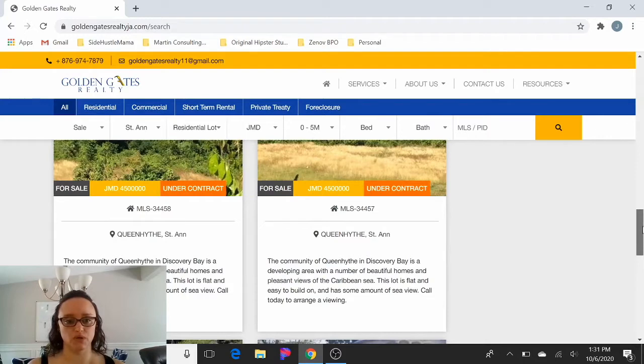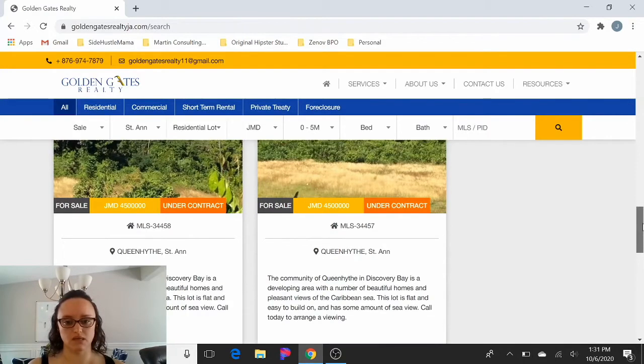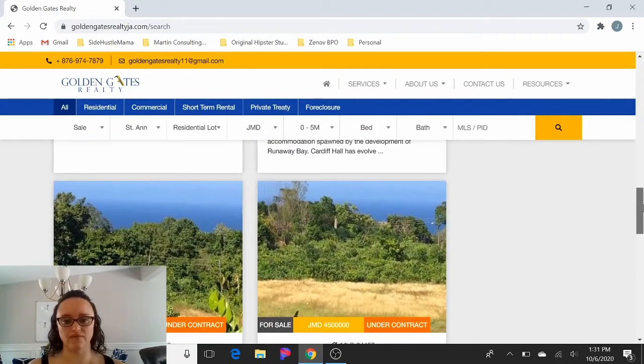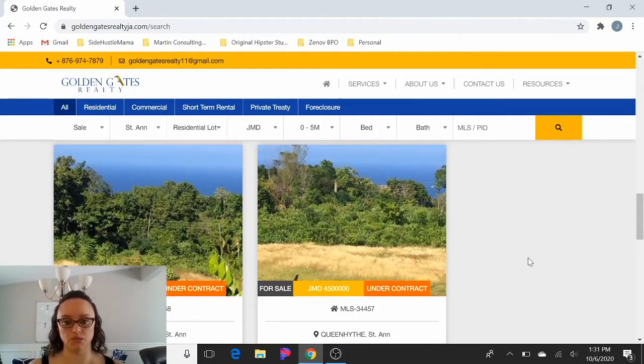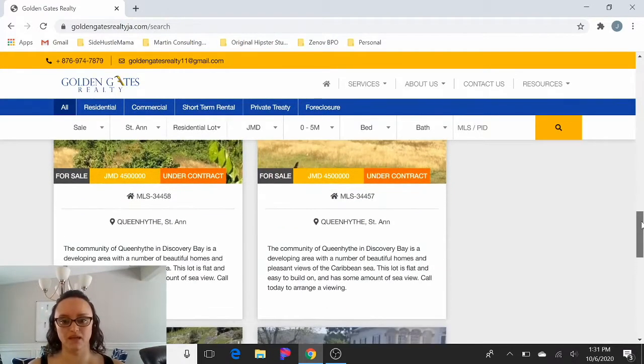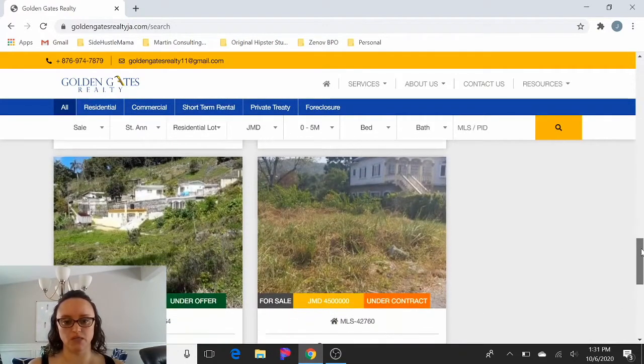This is actually really cool here, guys. These pieces of land are 4.5 million and they have views of the sea, which is very uncommon in this price range, which is probably why they're under contract right now, because someone saw them and scooped them up. That is very rare in this price range.